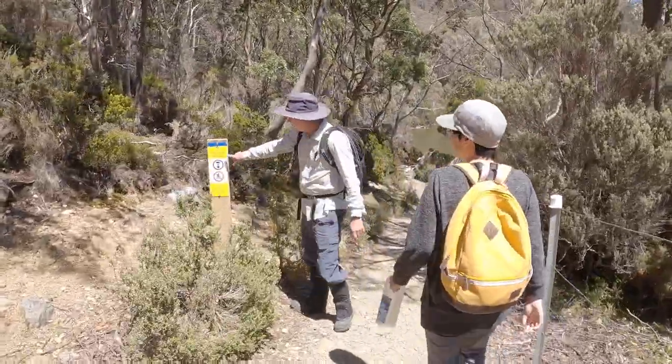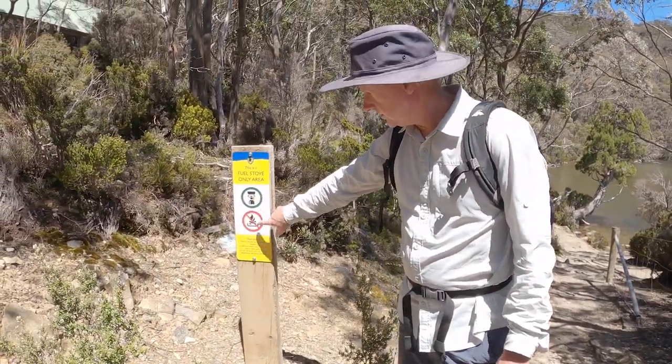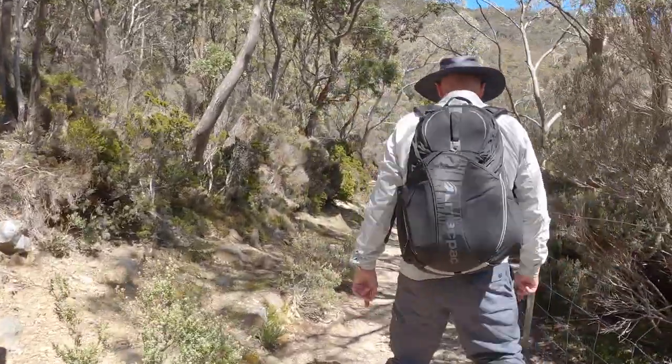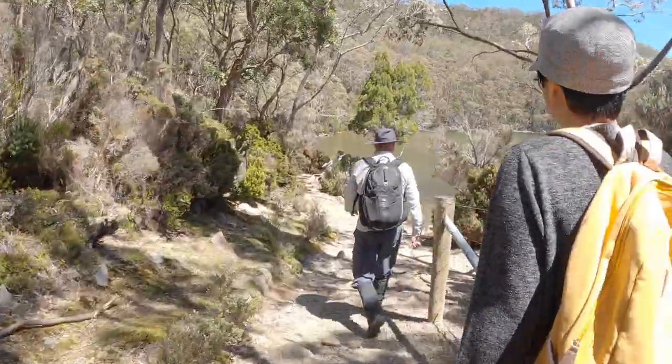This is a sign in Tasmania where it says fuel stove only, which means you can only use what we've got. You can't have an open fire. It's beautiful here.